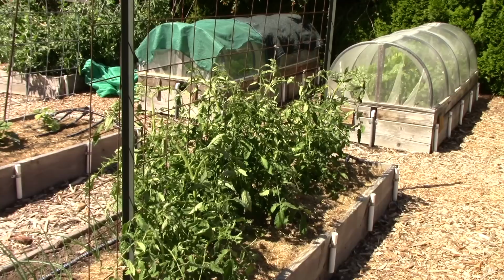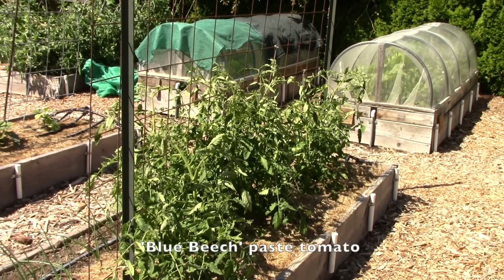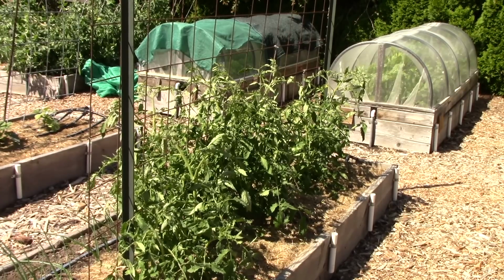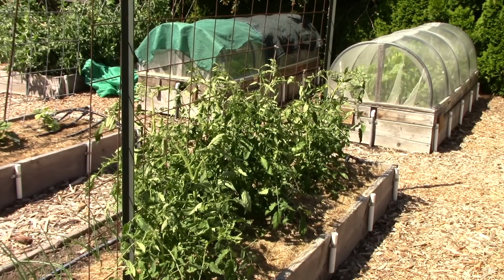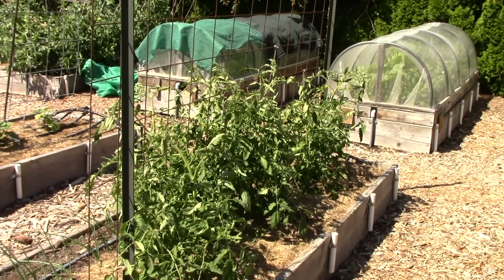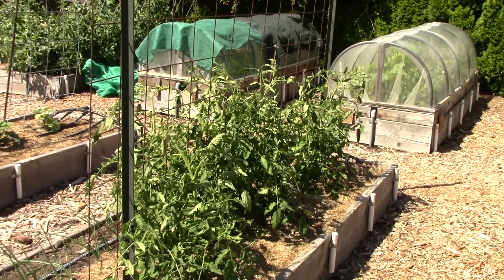I'll keep you posted. In my second bed of tomatoes, I'm growing a new to me variety called Blue Beach. It was recommended to me by a friend who really knows his stuff, and he said that this variety is very resistant to blossom end rot, and so I thought it was worth a try. And as you can see, the plants are growing a lot better than their neighbors. And they've got some flowers and so on. Now you can see I'm growing the tomatoes up a grid, and it looks like it's time for them to have their first tying into that structure with some jute twine. So that's on my list of things to do today.